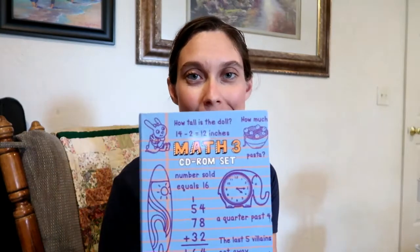Anyway, she is doing Teaching Textbooks math, and she has opted to do that on the computer because it is just more fun that way. We do have the giant textbook if we needed to do it that way, but it's a lot of fun, it's interactive, and it's on the computer, right? So that's your math.